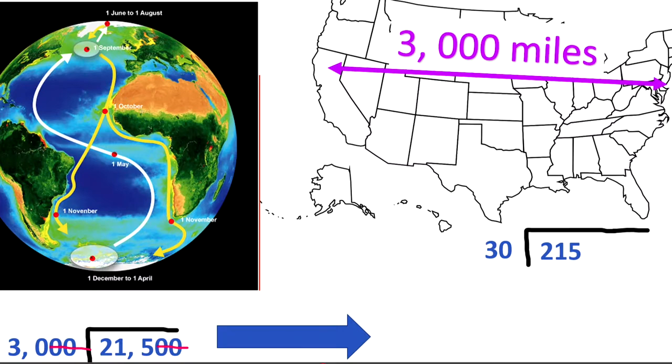How many times does 30 go into 215? Let's think for a little bit. Seven! Seven times 30 is 210. Next, we're going to subtract, okay? So 215 minus 210 is only five. That's a very small number, five. But now we're kind of stuck, no? 30 can't go into five.